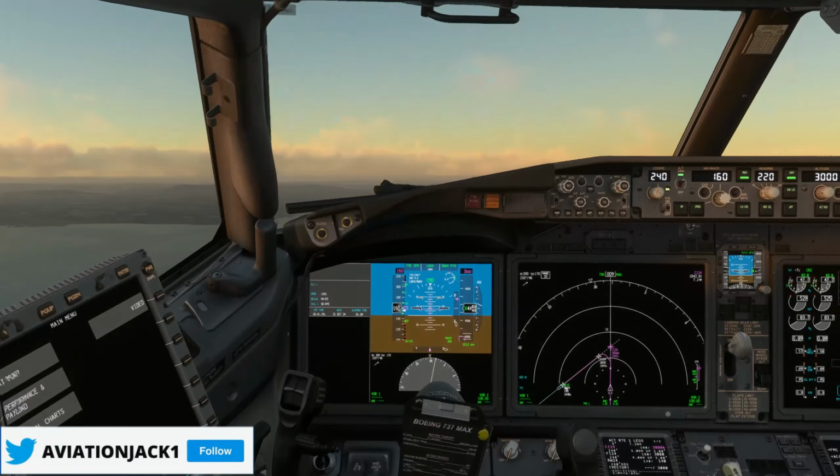Approaching minimums. Minimums. Continue. 200. 100. Glide slope. 40, 30, 20, 10. Touchdown, and we'll go reverses.